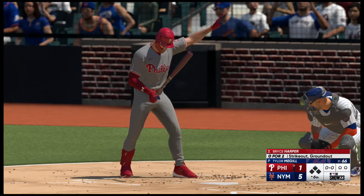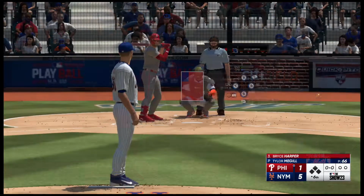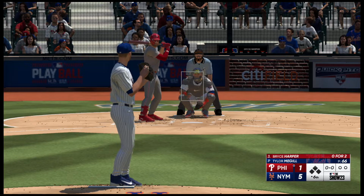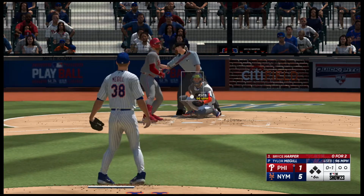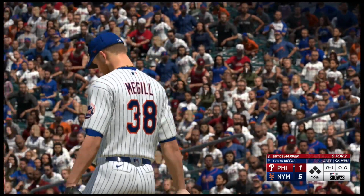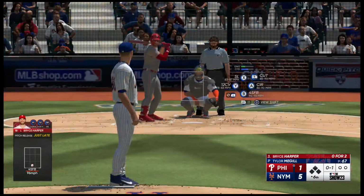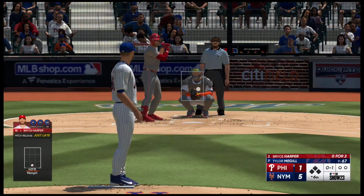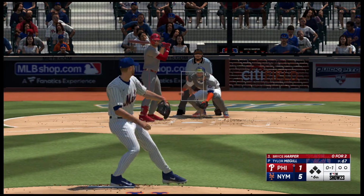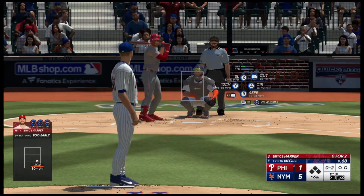All right, we go to the top half of inning number six. And now the first baseman, Bryce Harper. Megill back to work. They've got a potent lineup. And when you think about teams capable of rallying from this kind of deficit, they're right at the top of the list. No outs here. Swing and a miss. And that is strike two.